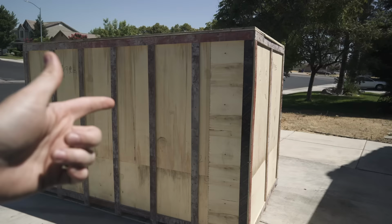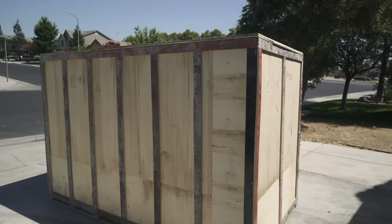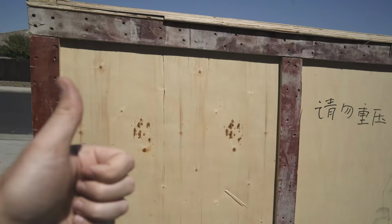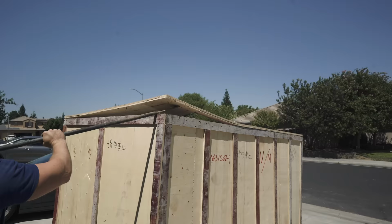We're gonna get this thing unboxed, just see if we can even use any of this, and if it's even a running and driving, I don't know, moped, what do you call this thing? I have no clue. Let's get to it, let's see what it looks like. That's a joke. It came broken.